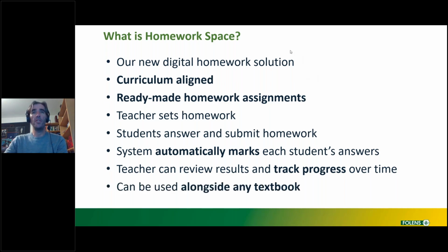And something very important to note is that this can be used alongside any textbook. It doesn't have to be a Folens textbook. Because it is topic driven, you can just go to the topic that you're covering in whichever book that you choose and take advantage of whatever homeworks are there on that topic. They all cover the learning outcomes as outlined by the curriculum, so everything within the cycle is covered.